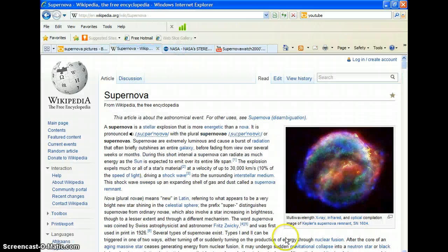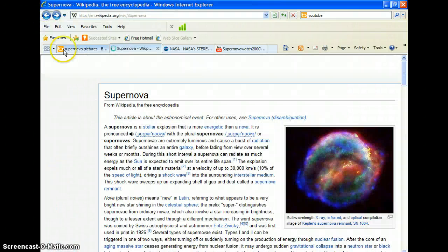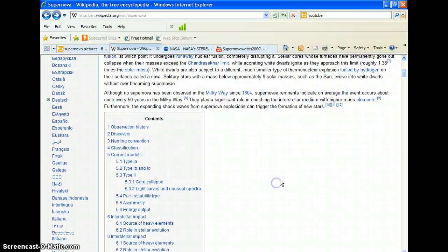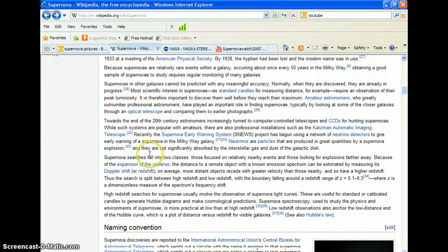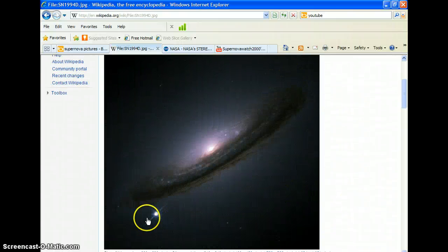Alright, so this is a supernova. Now, don't know if you can see it, but there's a star at the center of this. It's a neutron star now, most likely. But what happens is, well, the star explodes. Obviously, we've already covered that. But just a crab nebula. Let's see here. The type 1A. Right here, if you notice, this is a spiral. And this here is Mr. Supernova.